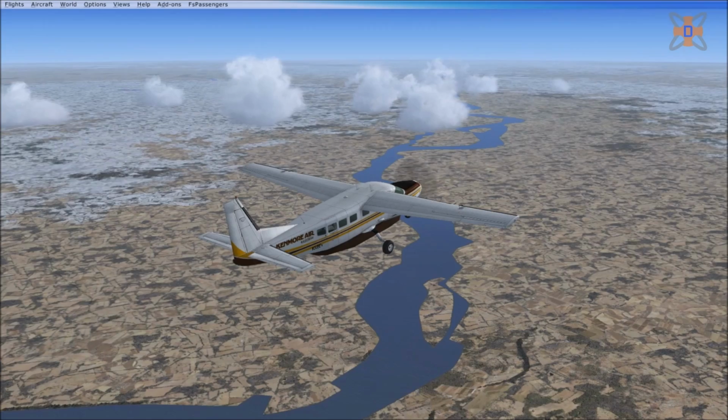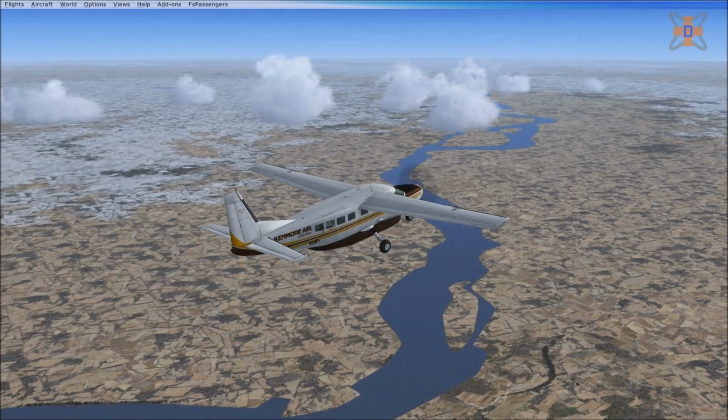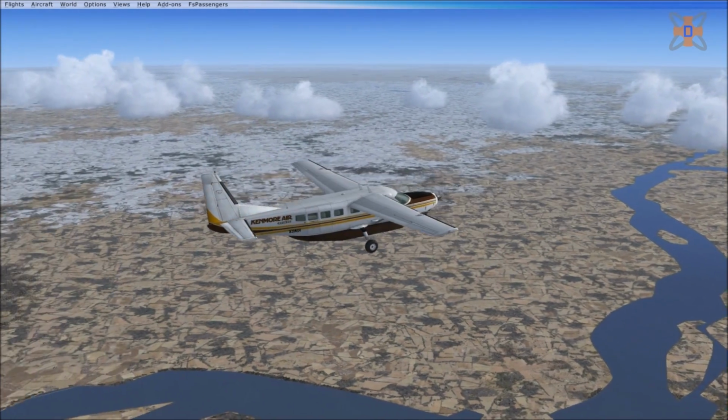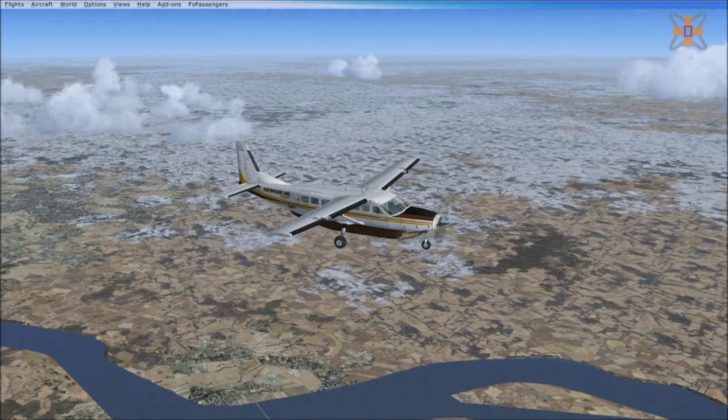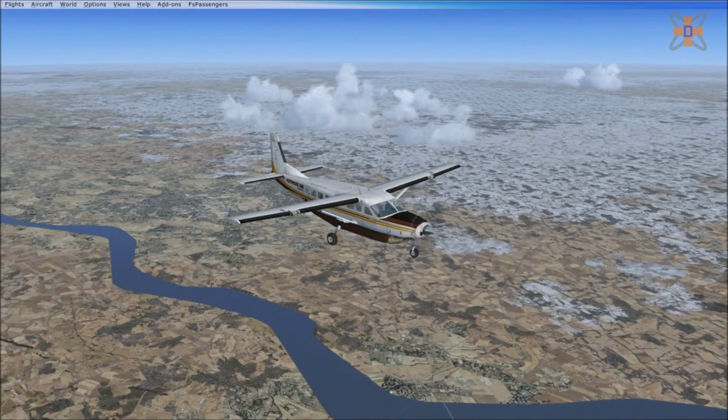When it comes to sounds, however, default FSX, with some aircraft, does sound pretty good, with other aircraft, not as amazing, but as a whole, sounds with FSX are half decent and not too bad, but can be modified if you want to.